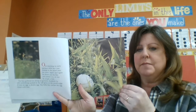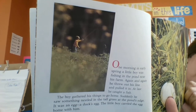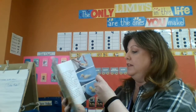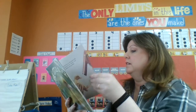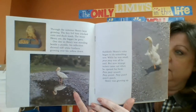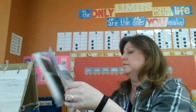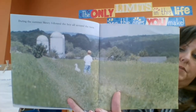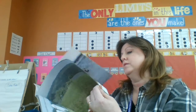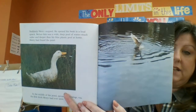And then as we look at some of the pages, here's this boy. I don't know if you can see, he's got a fishing pole there. And, well, I don't want to give everything away, but here we have, there's the little duck again. There's a picture of the duck when he gets a little older. Take a look at that page.